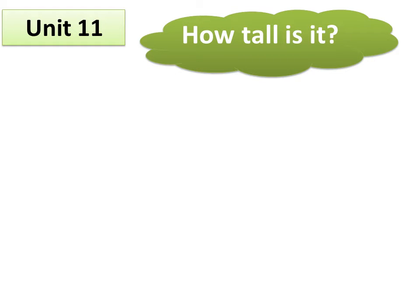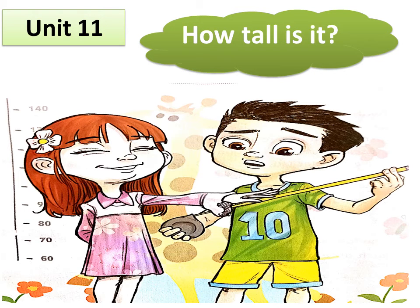Our title today is How tall is it? Repeat after me. How tall is it? We will measure the tall of anything, okay? How tall is it?